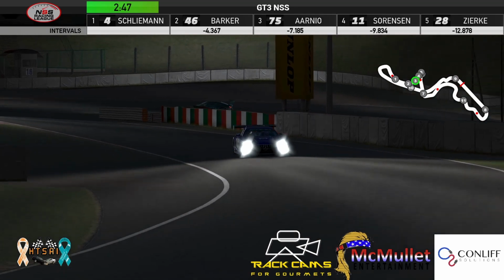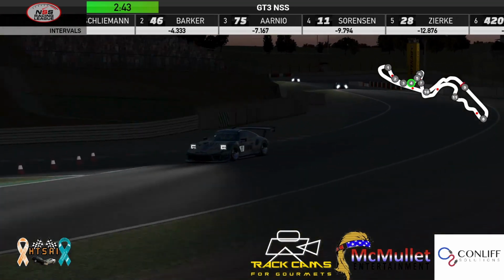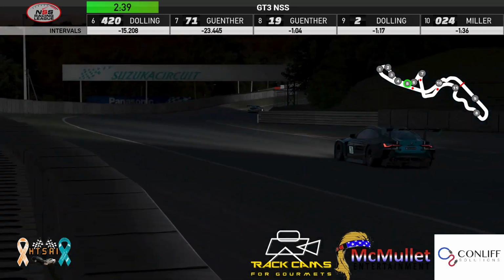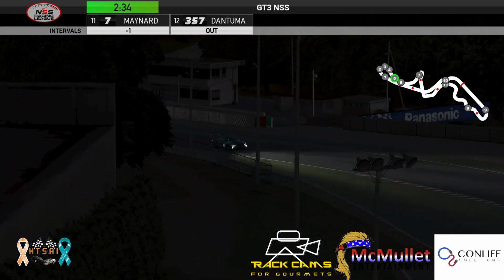Yuho, meanwhile, trying to close the gap on Adam Barker. Sorensen trying to close back up to get a podium here. Simon Zierk actually gaining a little bit of ground on Nick Sorensen as well.